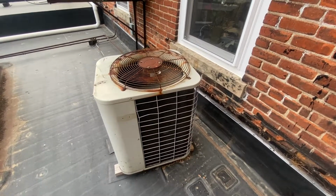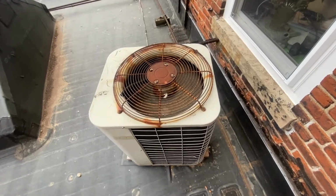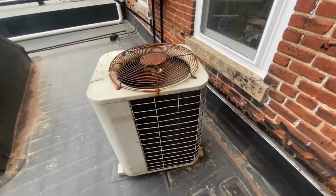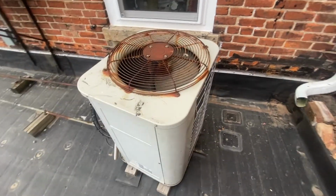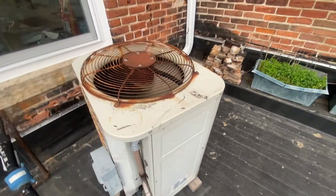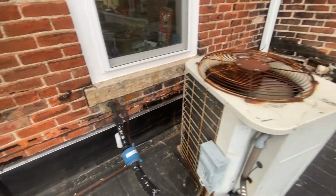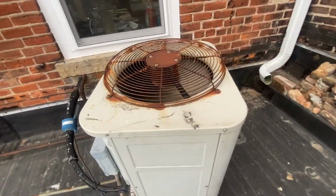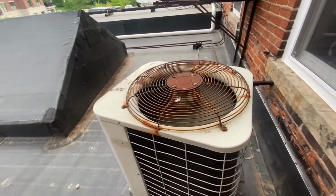This is a 1995 Bryant Air Conditioner. This unit has obviously seen better days and is likely going to be replaced later this season. It's been a really great unit though. I think it's on its second compressor in a commercial application here.